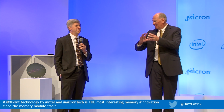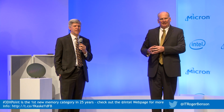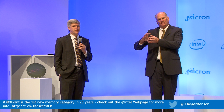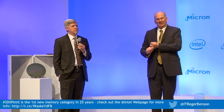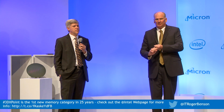I'm sorry, maybe Rob is, but relative to phase change, which has been in the marketplace before, and which Micron itself has some experience with in the past. Again, this is a very different architecture in terms of the place it fills in the memory hierarchy, because it has these dramatic improvements in speed and volatility and performance.